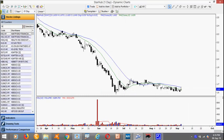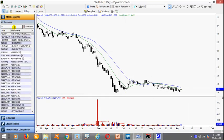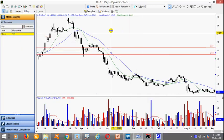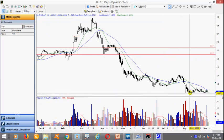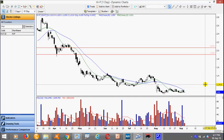And some of the manufacturing stocks like Hi-P. Notice after the gap down itself, it generally became range bound. So usually after a series of sideways moves, we look for a break on the downside because the prior trend has been down, so we are biased towards down. Whatever the case may be, we need patience for it to complete consolidation before we initiate a short.